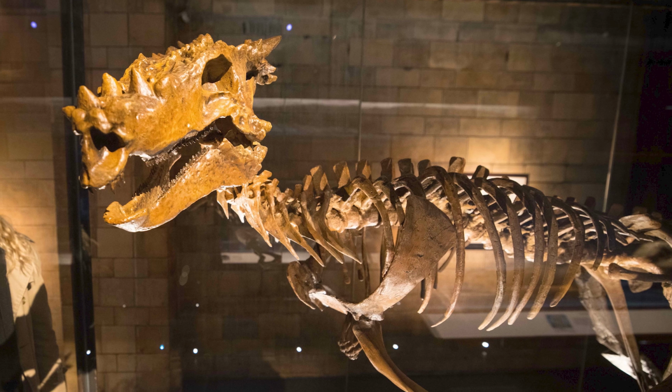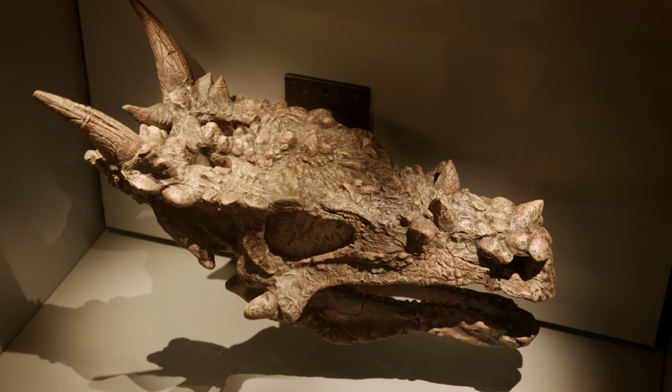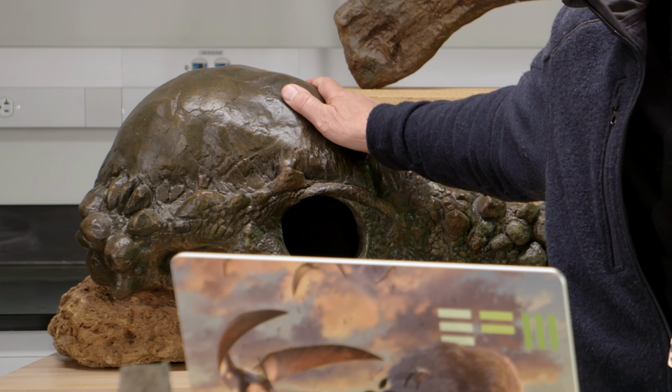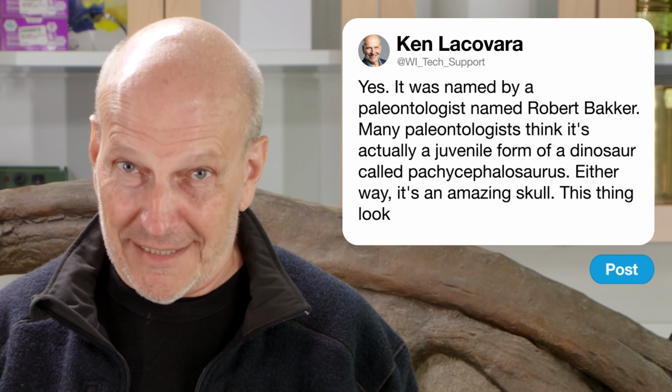Yes, that was named by a paleontologist named Robert Bakker. In this museum, we have a replica of a skull on display. Draco Rex Hogwartsia is a bit of a controversial dinosaur. There are many paleontologists that think it's actually a juvenile form of this dinosaur right here, called Pachycephalosaurus. Either way, whether it's a juvenile Pachycephalosaurus or its own species, it's incredible. It's an amazing skull. This thing looks like a dragon.